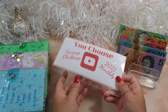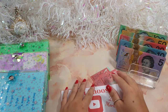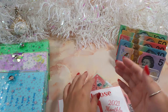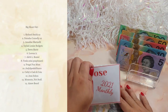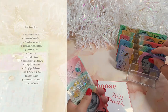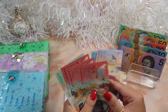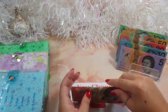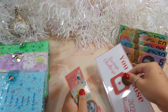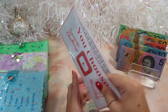Starting off with my YouChoose challenge, we will be adding $16 into it, and I'll leave a big shout out to everybody who has contributed. Thank you so much. We are so close to pretty much giving a giveaway using this money. So $16, I'll add that to the coins, which there's 4 in there.